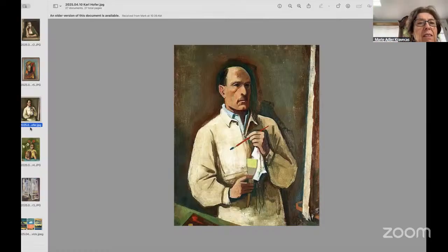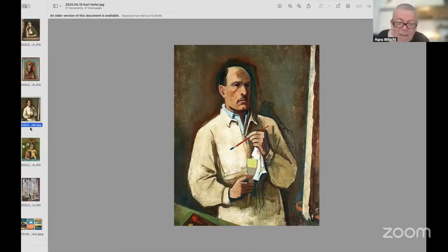I do too, but I don't know how Hans feels about it. Do you all like this more than the portrait of the woman at the window? Is that what you're saying? Which one was at the window? The very first one of Karl Hofer's that Mark showed us, the one that was cleaned up. I think they're both great.